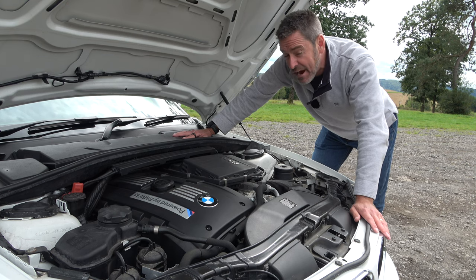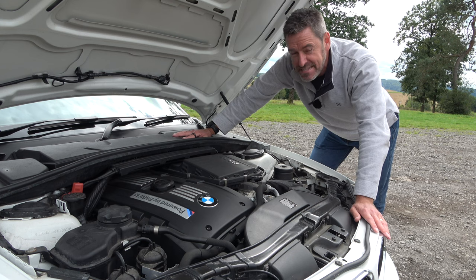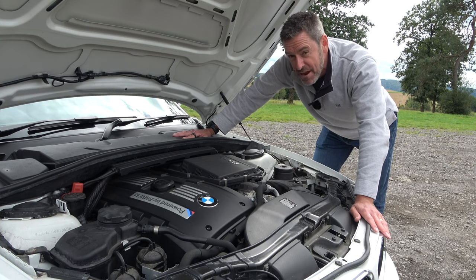But for me, it's the character of this engine. It's really torquey, it revs very freely, it sounds fantastic. And this car is completely stock, and it still sounds amazing, whether you're inside the car or outside the car. It's a stunning, stunning thing. So yeah, very, very special power plant, very, very special car.